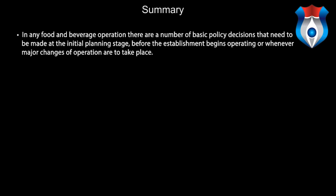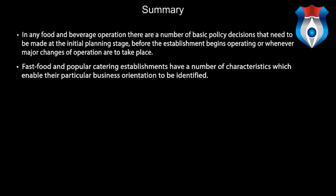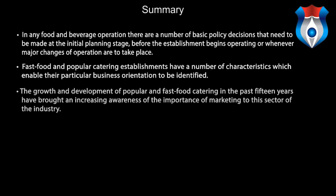Now in the end, let us summarize what we have learnt in this lecture. In any food and beverage operation, there are a number of basic policy decisions that need to be made at the initial planning stage, before the establishment begins operating or whenever major changes of operation are to take place. Fast food and popular catering establishments have a number of characteristics which enable their particular business orientation to be identified. The growth and development of popular and fast food catering in the past 15 years have brought an increasing awareness of the importance of marketing to this sector of the industry.